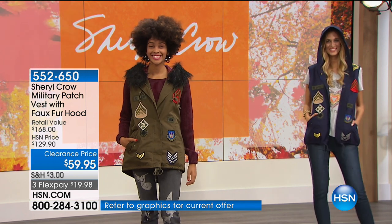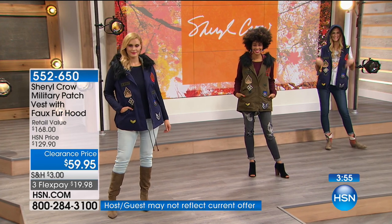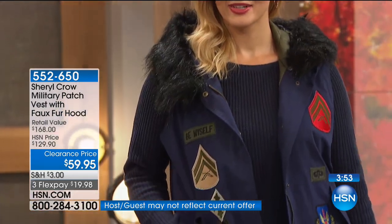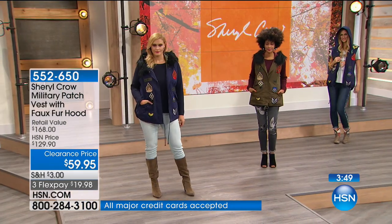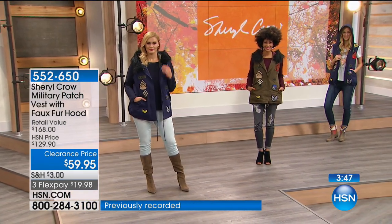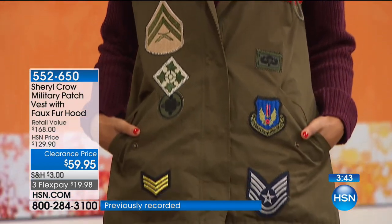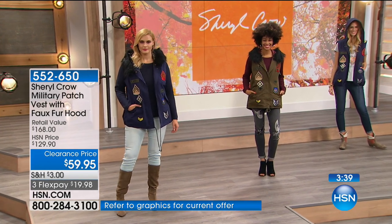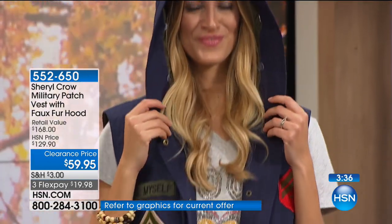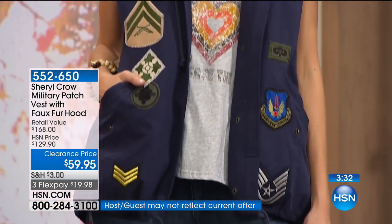I love the way this is putting together two big trends, that military trend and then that whole glamour vest trend that you're seeing. So you've got the best of everything here. We are very busy with this. We took $30 off. It's one of our featured items of the evening that Sheryl's bringing to us, and you're seeing it first. So if you want the blue, and I love how we're showing the hoodie up. I know, really cute. Oh, so she took the faux fur off. See? I like that. So we have options.